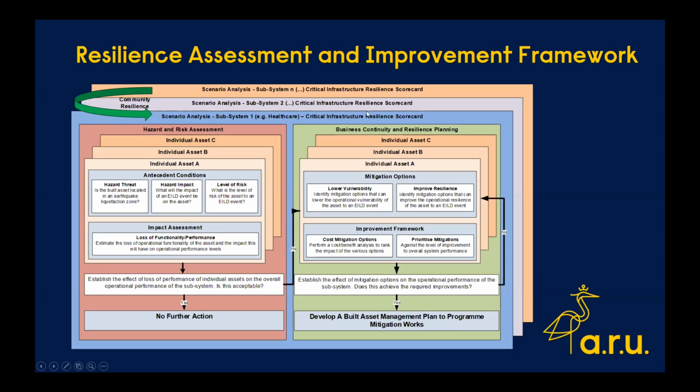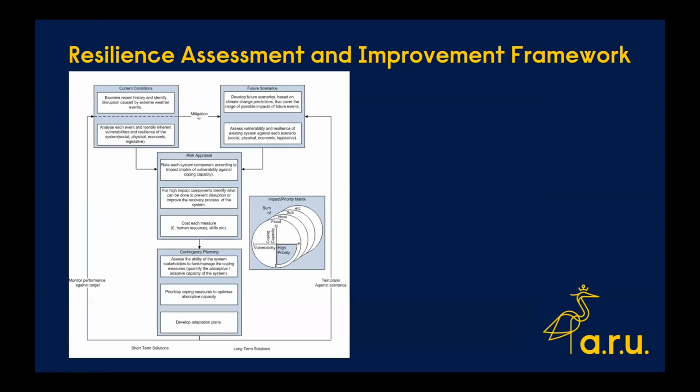So we have a system level, a subsystem level. First subsystem might be healthcare, critical in an earthquake scenario for community resilience. We'll have another subsystem, could be power supply. We have another subsystem. This could be transportation network. And so ultimately, you have to combine the results from each of these subsystems to get the overall community resilience. And that's what we've been doing through the scorecard.